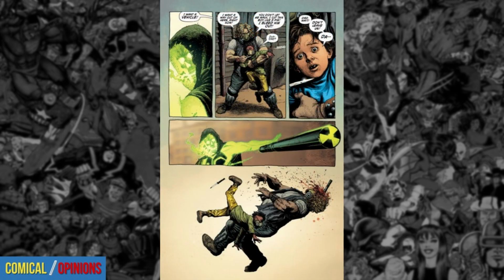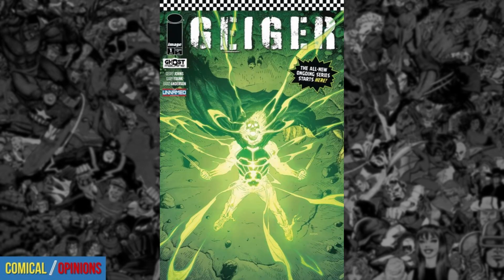When the leader of the marauders mistakenly approaches Geiger, thinking that he can push the guy around because Geiger can turn his powers on and off and he just looks like a regular dude sitting on a bench, the guy knocks the book out of Geiger's hands, a mistake that he greatly resents.